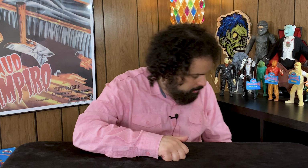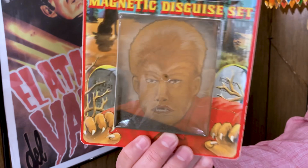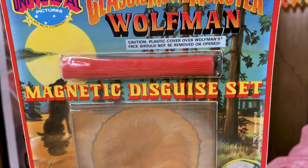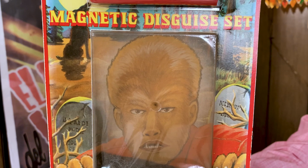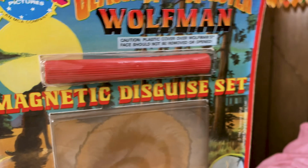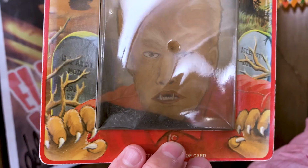First of all, let's look at these. These are magnetic disguise sets. That's for the Wolfman. So you see he comes with some kind of metallic dust and this magnetic wand. And then you can move that dust around and paint it, I guess. If it's lying flat, it'll stay where you put it. And it's got the same artwork as on that card from the figure. But look, it's the same background, but it's got the Wolfman's face and his claws on the card art.